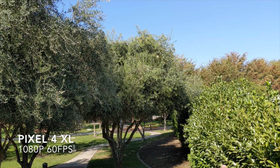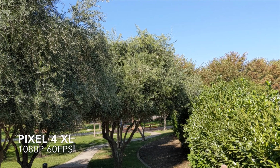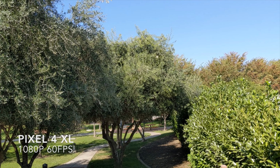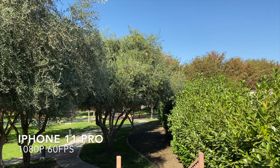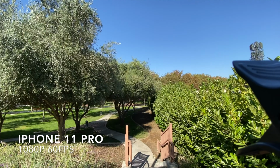Okay, so now let's test the 60 frames per second, still at 1080p on both cameras here. And I do like how the iPhone now finally includes in iOS 13.2 the quick toggle between 30 and 60 frames per second. I wish it would also include quick toggles between 4K and 1080p, but you still have to go back into the settings to do that. But again, iPhone 11 Pro with that wide angle camera view here, whereas the Pixel 4 does not have that.